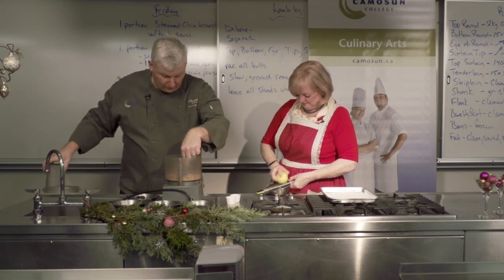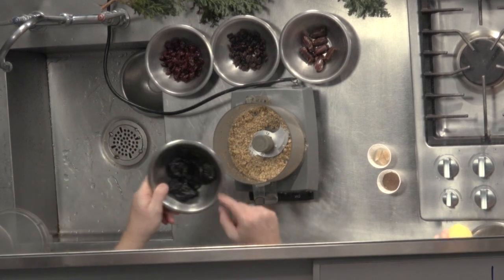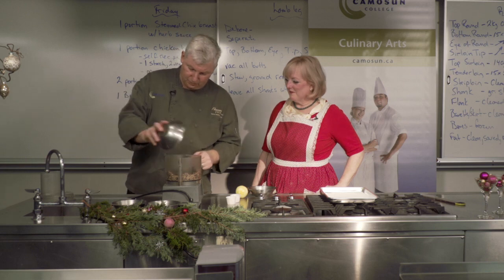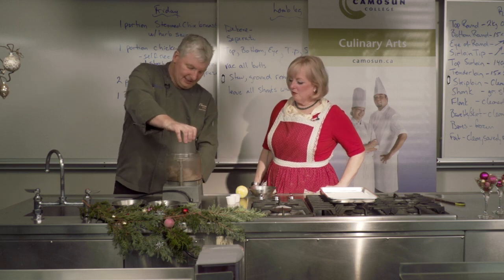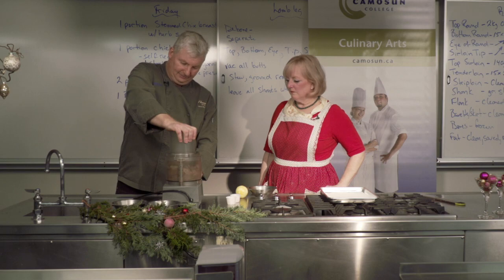Okay, so I've got the walnuts down to a fairly fine crumb. They're going to get finer as we mix them in. I've got some dried prunes. So of course we've got dates, beautiful sweetness from those dates. And you notice I'm working my way down size-wise because I've got my raisins and my cherries. So the bigger ones first. The bigger ones first. We'll let them break down.